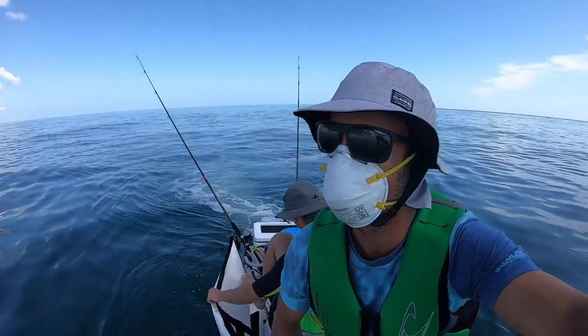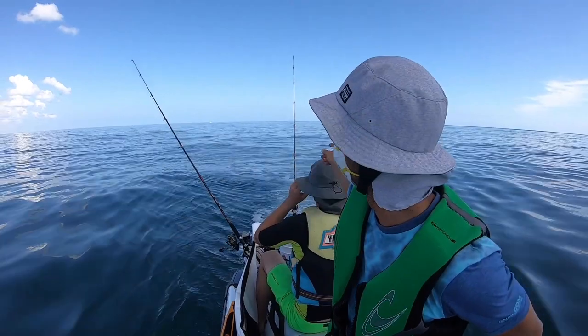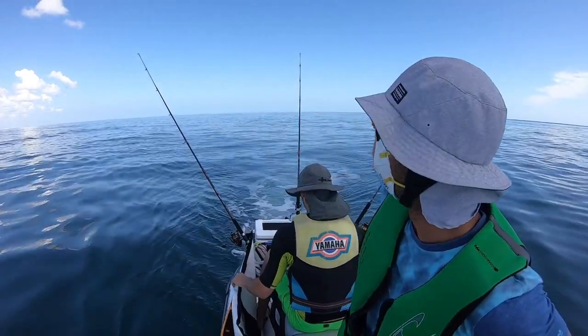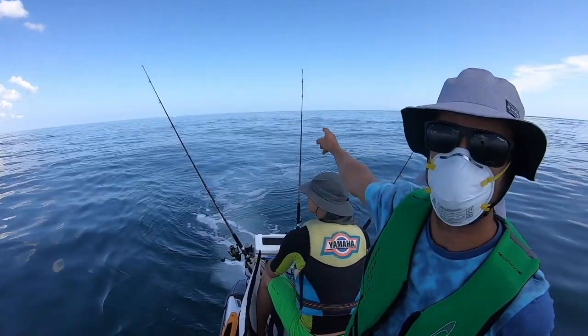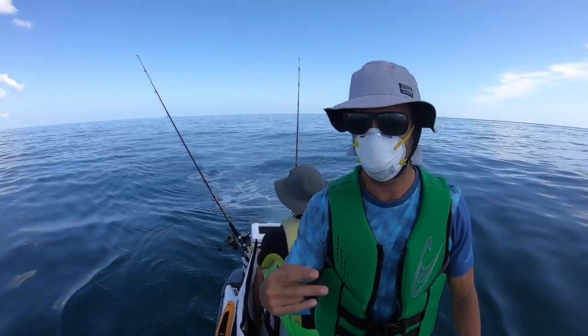So we got two liveys out, one big pinfish and one big mullet. Pinfish on this side, mullet on that side, and then a big jig in the middle. So let's see if we can get a cobia. Wish us luck.